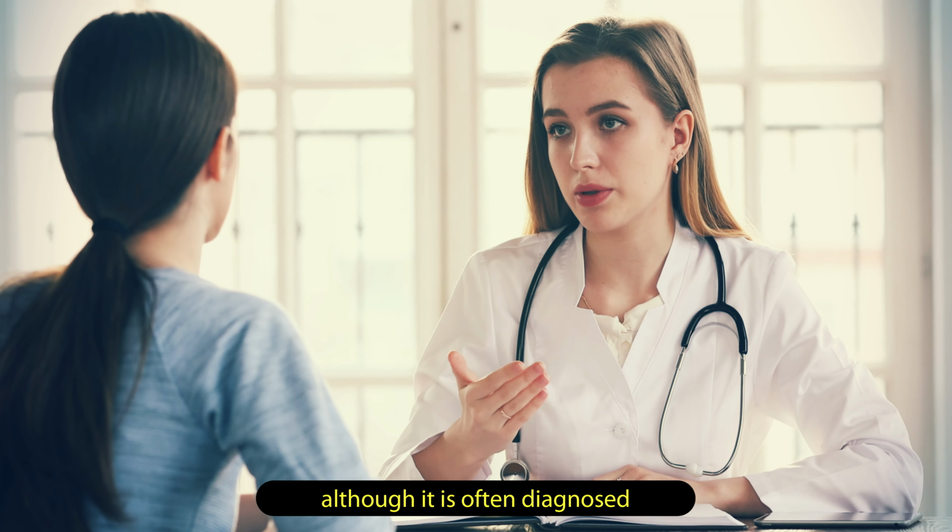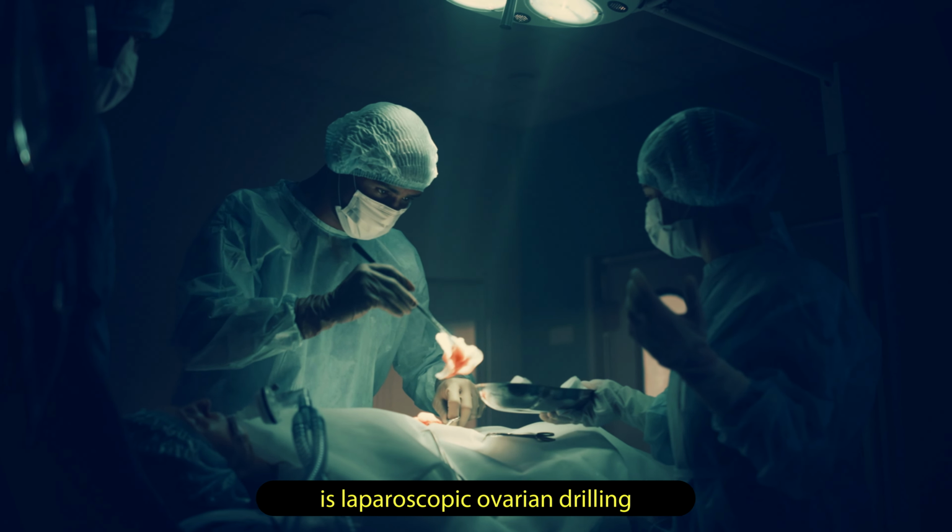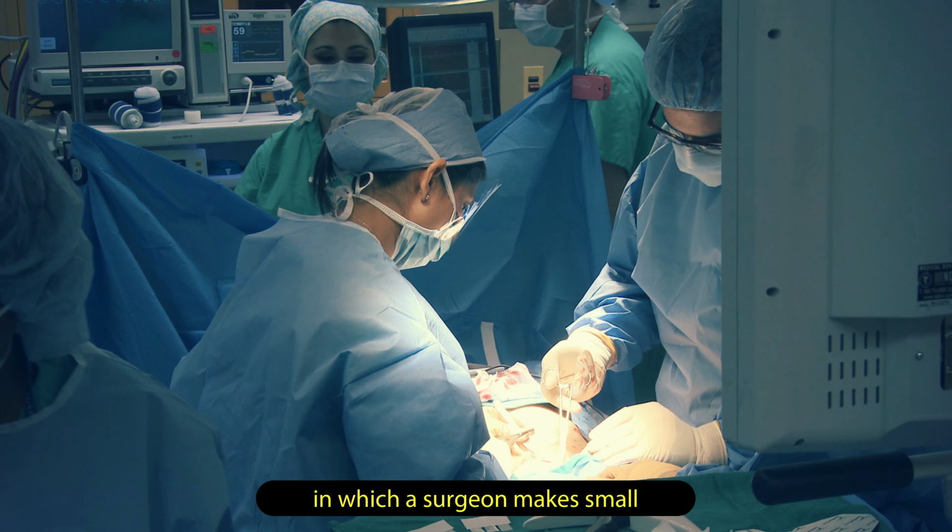Such medications work because high levels of insulin push the pituitary gland to release large amounts of hormones that disrupt ovulation. Another medication commonly used for treatment of infertility, including when the cause is PCOS, is clomiphene. A surgical intervention for PCOS is laparoscopic ovarian drilling, in which a surgeon makes small holes in a woman's ovaries to help reduce the number of male hormones they produce.